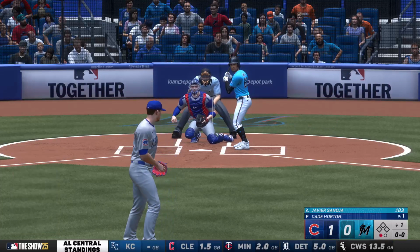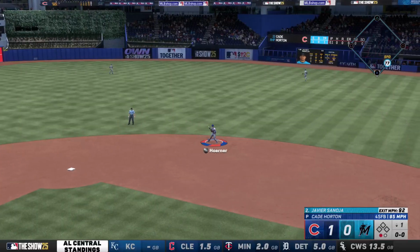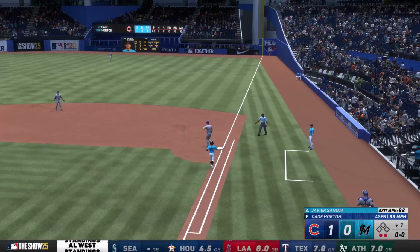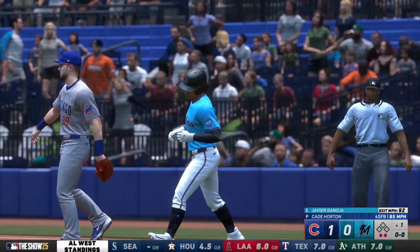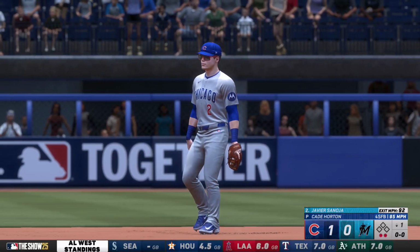I mean, if they're going to be dangerous, if they're going to be able to create scoring opportunities, they're going to have to start making some individual adjustments. A lot of players in this lineup probably aren't happy with how they've hit the ball so far. So today's a chance to get something going.